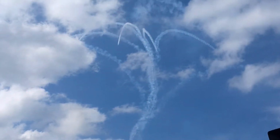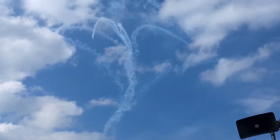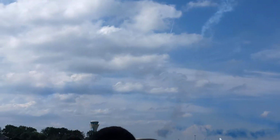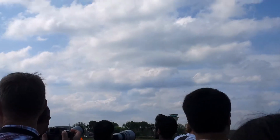With his smoke changing from blue on the left-hand side, pitching up now is Red 6, leader of the synchro pair, Flight Lieutenant James McMillan. It's James's third and final year in the team. He actually grew up in New Zealand, but he transferred to the Royal Air Force in 2002 and became a Hawk flying instructor and Harrier pilot.